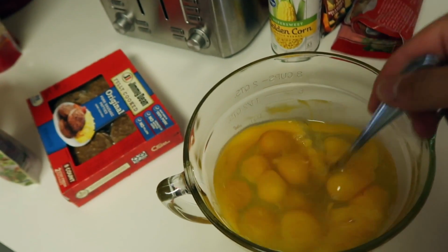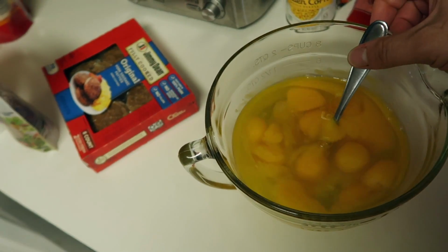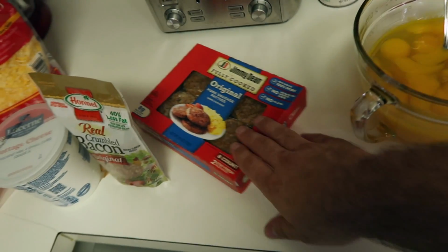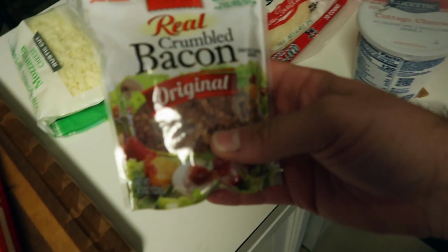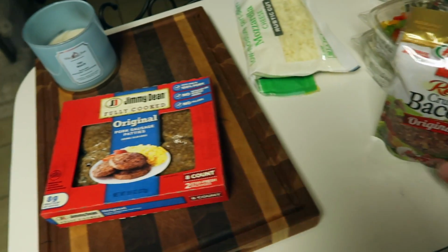so let's get them cooked so we can get them done. I've got my eggs over here all cracked up into there, and what I'm going to do is cut up the sausage patty, these little sausage patties, and the bacon is already ready to go, so let's get these cut up.